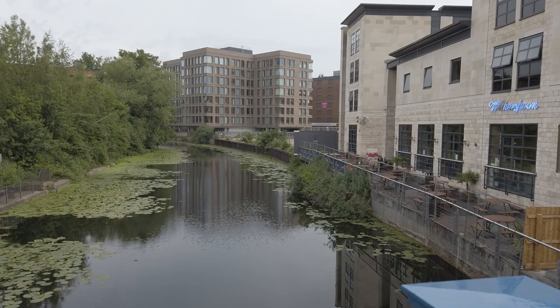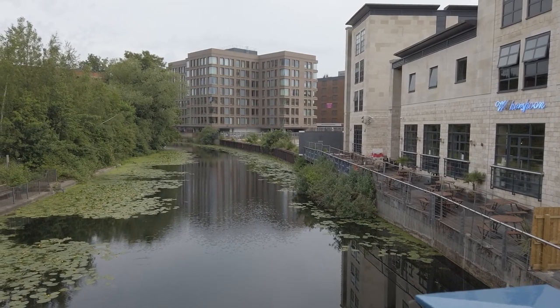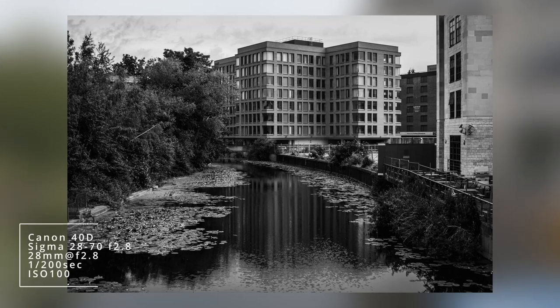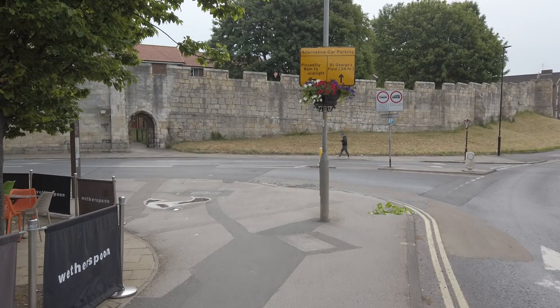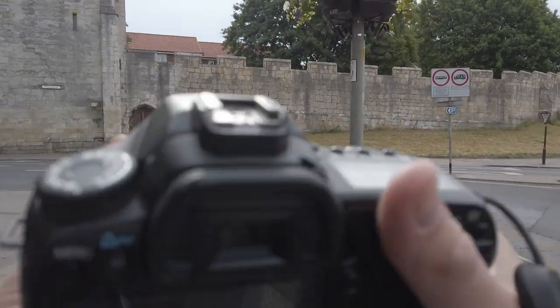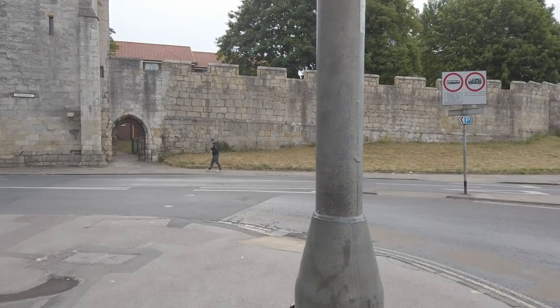Today we are in York shooting with the Canon 4 2D and the Sigma 28-70 f2.8. These first few shots were kind of warm-up shots, if you like, just to get a feel for the place and a feel for this lens, since this is the first time I actually shot with it.